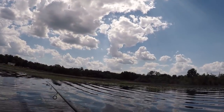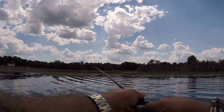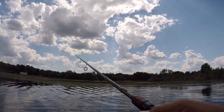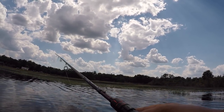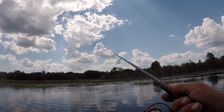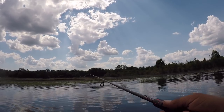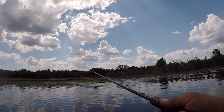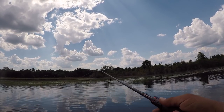All right. So here we go. Let's try out these very unique Australian soft plastics. I'm going to have to try to move this thing fairly quickly. It is very weedy where I am. Try to keep it moving without letting it get all the way down into the weeds near the bottom. But I think this thing's got such a unique look and action to it. I really think as long as there's a fish around, it's going to eat it. I really think so.